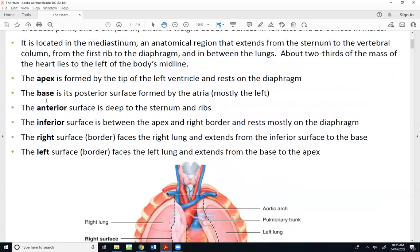The base of your heart is the widest part, formed by the atria, which are the two upper chambers. Mostly it's the left atrium forming the base. As you can see, it describes the base as being the posterior surface. That's because your heart not only is cockeyed from your right shoulder down to your left hip, it also tilts backwards. Think of it like reclining in a chair. The top of your heart is like your head pointing backwards when you recline your chair. Therefore the apex not only points downwards towards your left hip, but it also points more towards the front of your body. So those are basically the top and bottom parts of the heart.